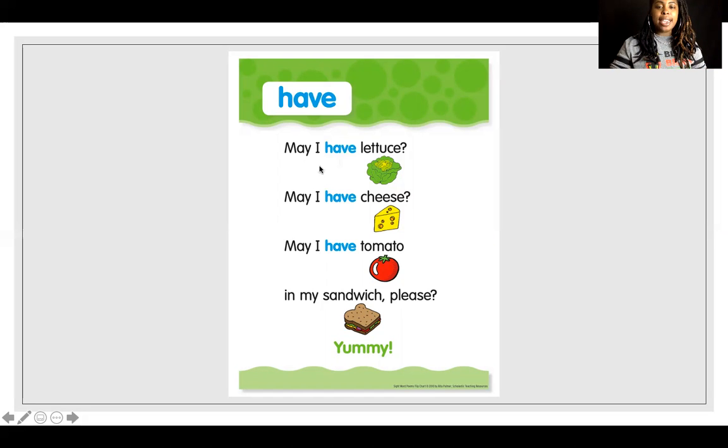My turn. May I have lettuce? Your turn. Great job. My turn. May I have cheese? Your turn. Great job. Next sentence. My turn. May I have tomato? Your turn. Awesome. My turn. In my sandwich, please. Your turn. Great job. In my sandwich, please.